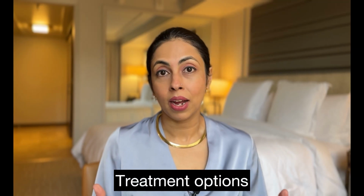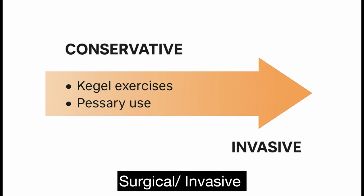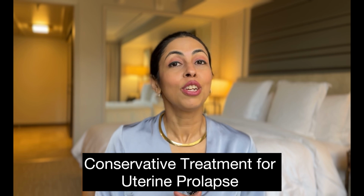The reason it's important to understand what the stage of your prolapse is, because as you can imagine, the more severe the prolapse, the more uncomfortable patients are going to be, the more bothered patients are going to be. And so anybody with more advanced stage prolapse will most likely need more invasive treatment options to address their symptoms of pelvic organ prolapse. So then let's talk about the treatment options. Just like anything in medicine, we always start with conservative treatment options first and then move on to something more invasive or surgical. What are some conservative treatment options for prolapse, or specifically uterine prolapse?